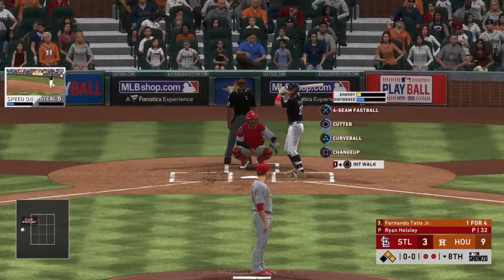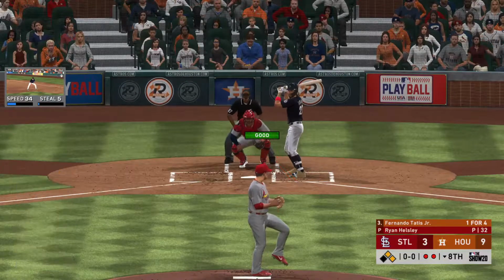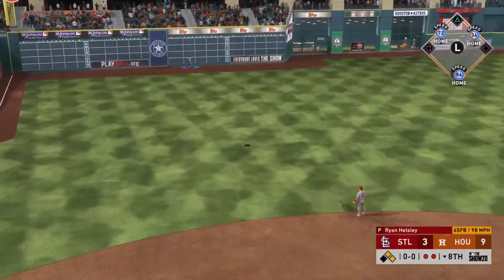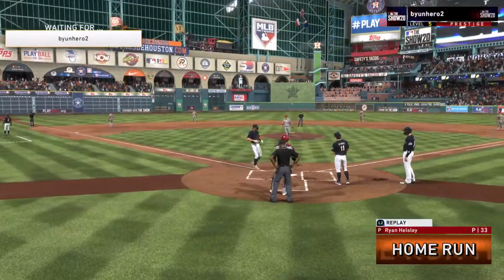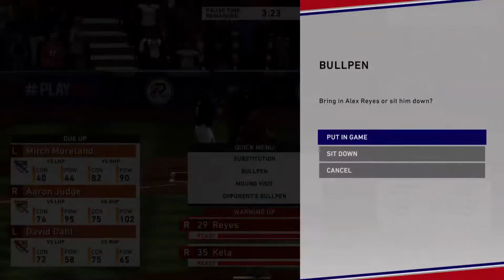Now at the plate, Fernando Tatis Jr. He comes into this appearance in the midst of a 1-for-4 day. Looking to wiggle out of this. Here it is. Here's a shot to left field and deep. Look at this. It's up and out of here into the archways. Now back.